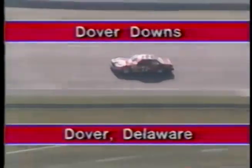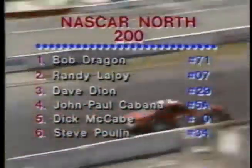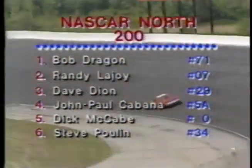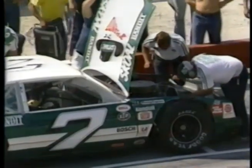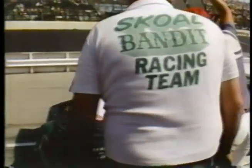Thank you, Ed. This is Bobby Dragon in car number 71, who is currently leading the NASCAR North 200 here at Dover Downs in Dover, Delaware. Right behind Bobby Dragon comes Randy LaJoie, who has run a very consistent race in his number 07. Dave Dion, and then the Canadian John Paul Cabana. We're at the point where pit stops can start to play an important role here. And here's another one for Chuck Bound. This is the second one, also unscheduled. More troubles. The hood is up. He's surely got some problems. So many times, one unscheduled pit stop will lead to a second one.